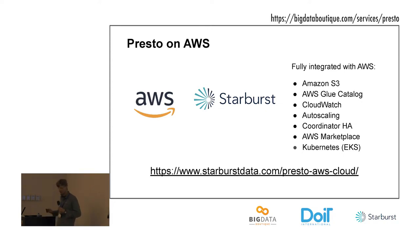okay. So we have a fully integrated offering on Amazon. Obviously, our first integration into the cloud was on AWS, obviously the largest and most popular cloud. So you can query all things S3. We integrate with AWS Glue Catalog, so Presto will talk to Glue Catalog for table definitions, or to Hive Metastore to run your EMR. You can pick between those two, both equally good.